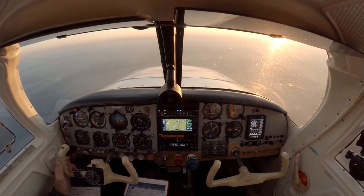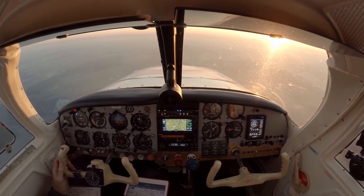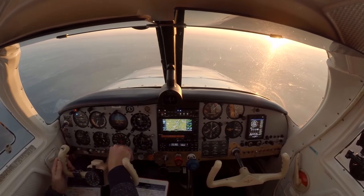Uniform, descent flight level 60, speed 230 knots or less. Uniform, descent 60, 230 or less.